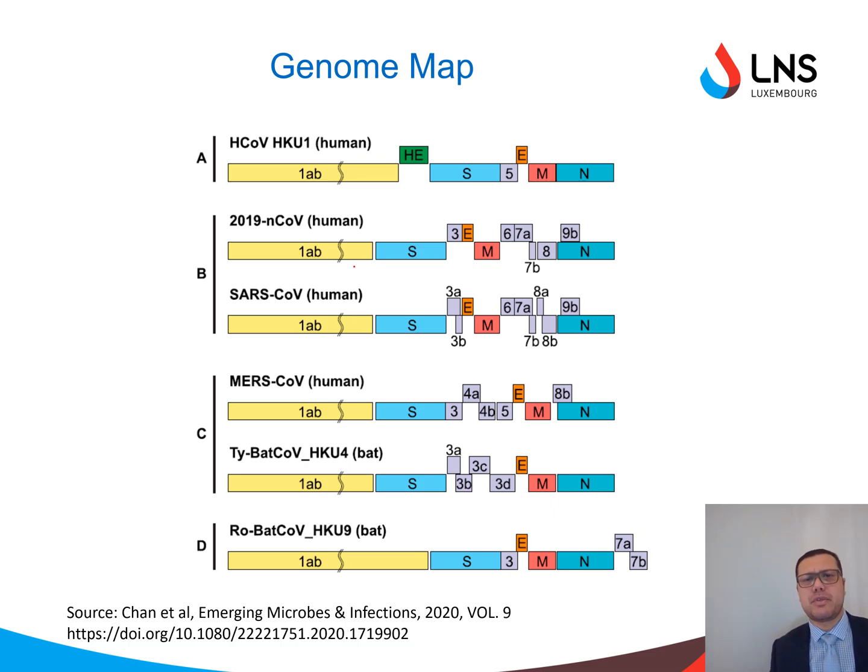This was a breakthrough for the molecular diagnostic applications because we were able to identify the conserved regions on the genome that could be a potential target for molecular diagnostic assays. And indeed, there were 4 main targets that are currently used in all of the RT-PCRs for diagnosis of SARS-CoV-2, namely the N gene, the E gene, the S gene, and the ORF1.